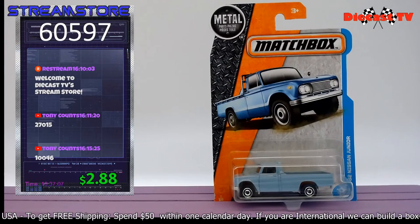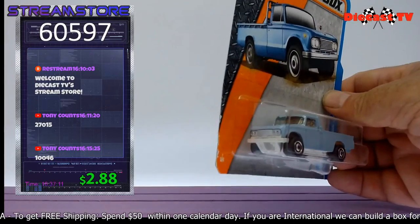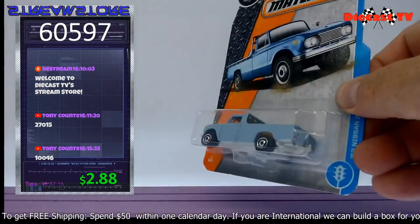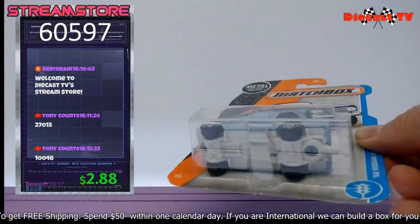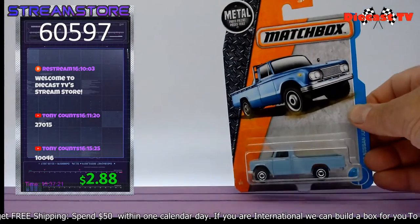2017 Matchbox. Check out this 1962 Nissan Junior. Look at the baby blue color on there. My goodness gracious. Great little pickup. Little JDM pickup. Look at the detail. It even has a trailer hitch on the back. Beautiful, beautiful casting. I tell you every day, Matchbox makes great casting.